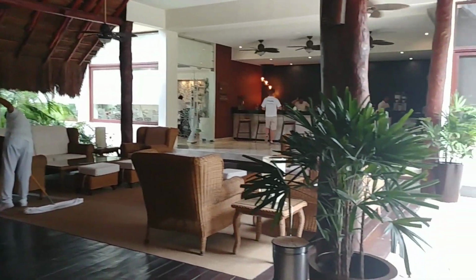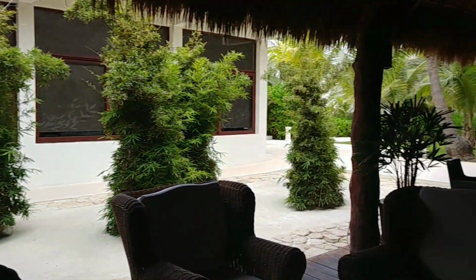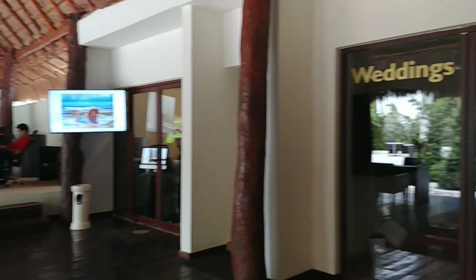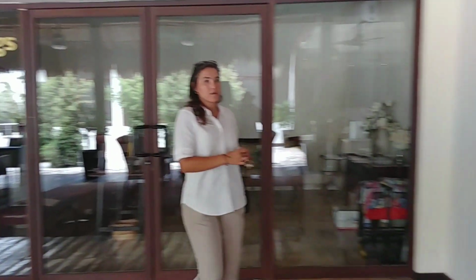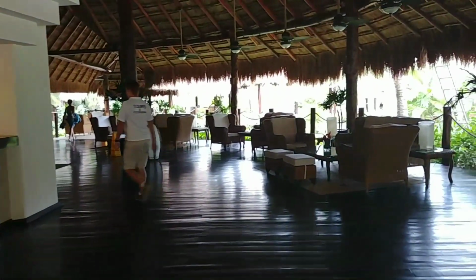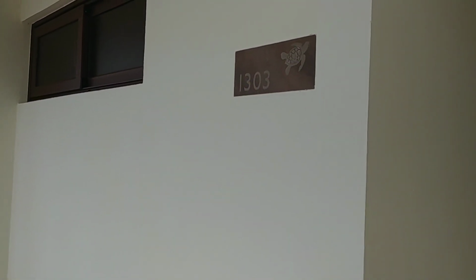This is a lovely lobby. You can just sit and relax. There's an area to buy jewelry. And this is the wedding office. Shop for hats and sunglasses if you forget yours.